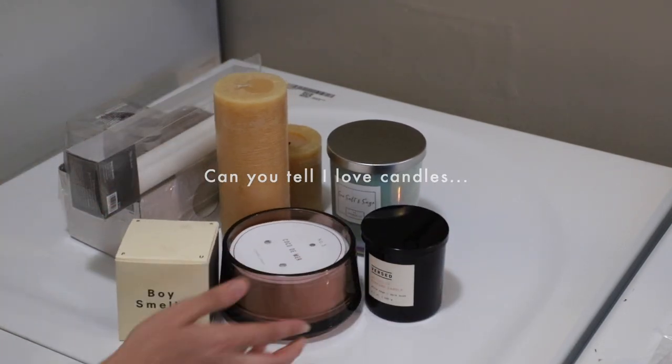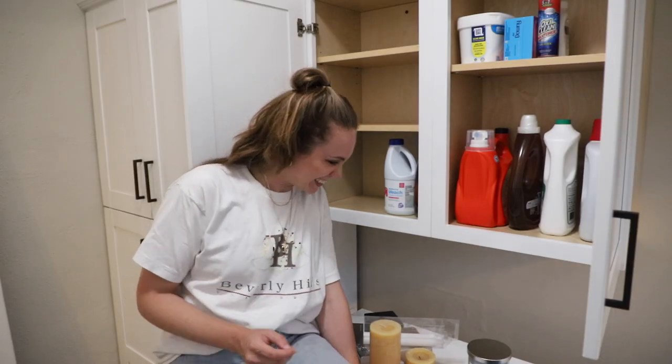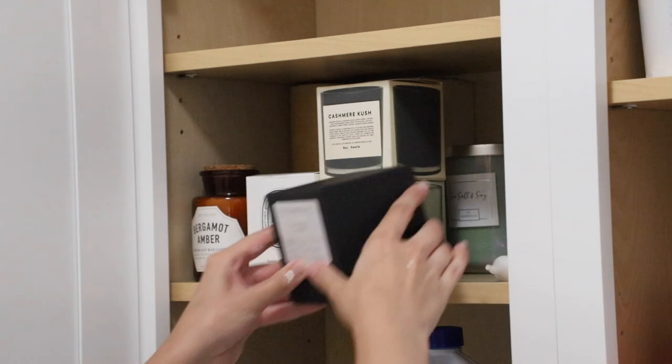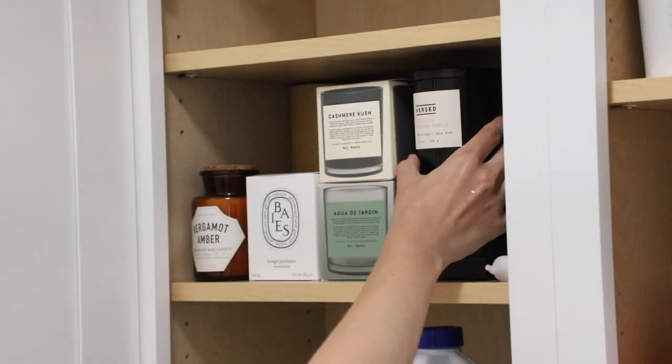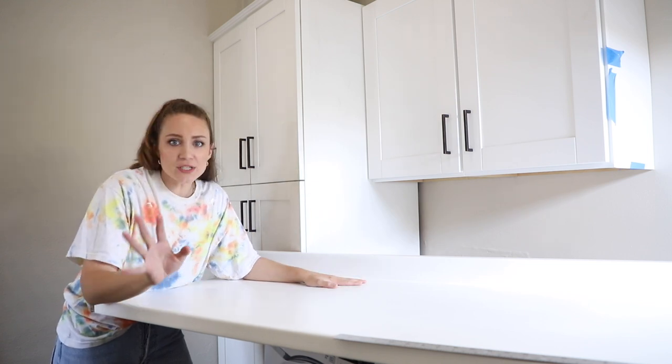And so am I the only one that needs a cabinet for all of our candles? Love candles! And they always ended up on that cart. Not anymore.